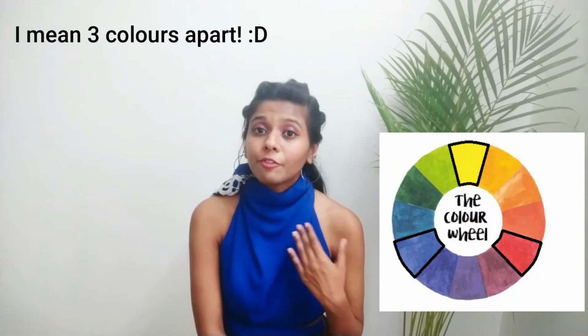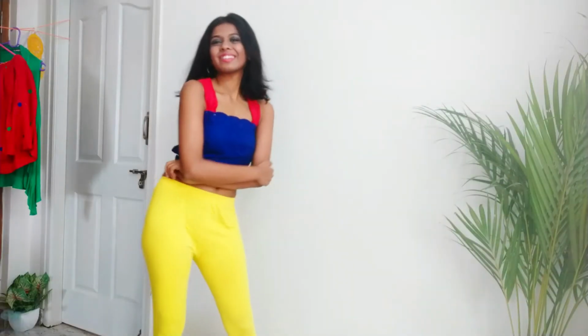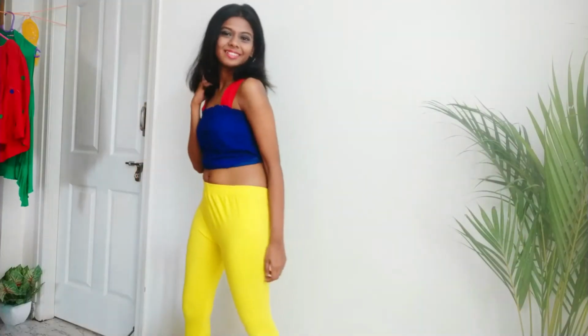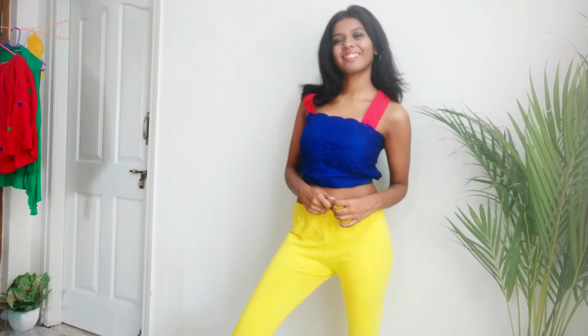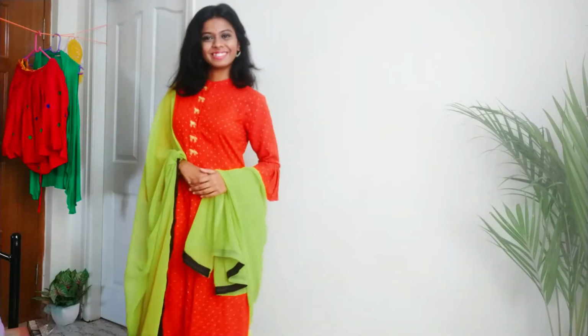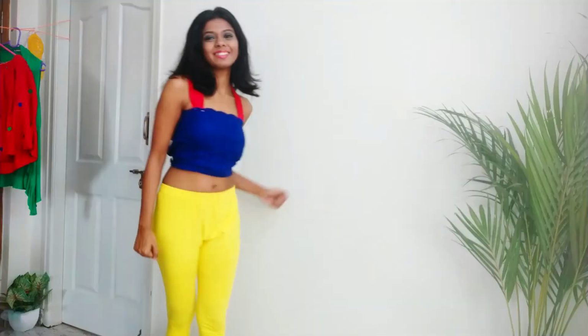The next are the triadic colors. These are the ones that are exactly 4 colors apart from each other. So you'll always have 3 colors in one set. For one of my looks, I used only 2 out of the 3 colors, and for another I tried using all the 3 colors. These have a slight contrast to them, but you can still use these in your everyday outfits or maybe for some parties if you're up for some bold looks.